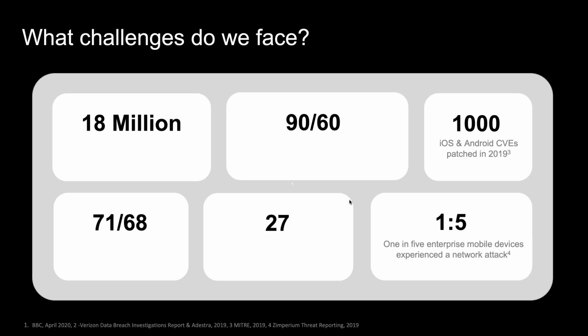What do I mean by vulnerabilities? Many of you that follow the news and the press know that mobile is really the modern computing platform as we move forward. And because of that, attackers are looking for new and novel ways to manipulate that platform.